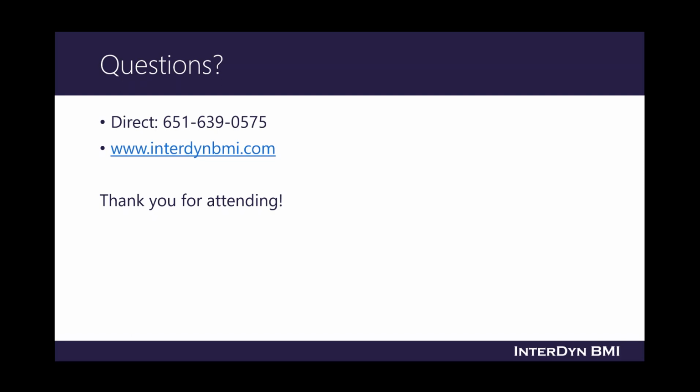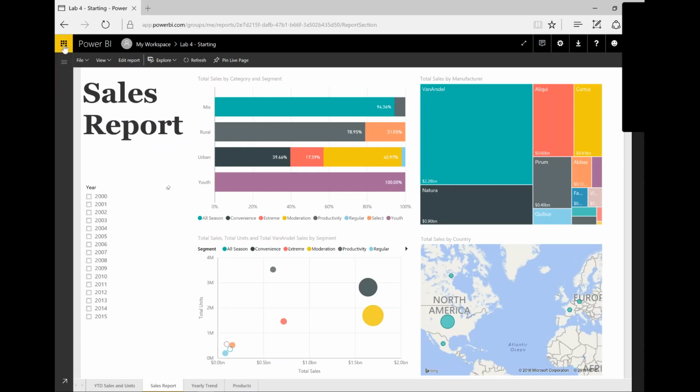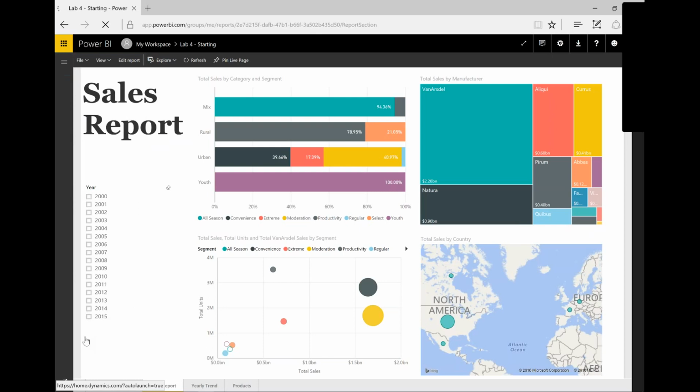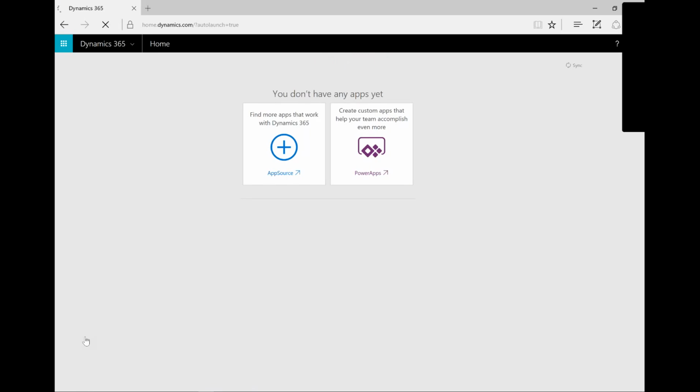There is a demo company that's available, so if you don't want to sign up, and I'll just come back in here to Dynamics 365 to show that, but there is a demo company available. That's what I was using for the demo today. So if you just want to go in, create an instance of the application, you can do so, and then you can use the demo company to play around and just see how the product works.